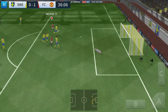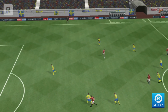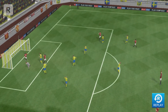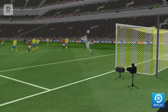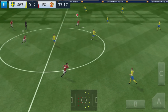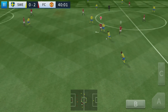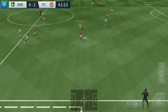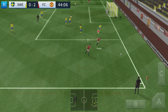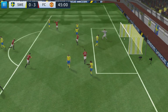And he's... The shot's on! Off the post. And this really takes the pressure off the defence. What a well-timed tackle. And he's one-on-one with the keeper. For his team. Hamsik. Neymar shoots. Good save. Into the danger area. Neymar shoots. What a great headed goal.